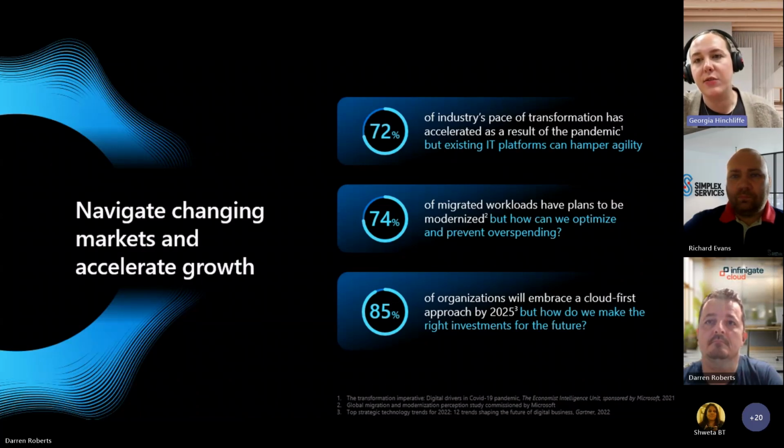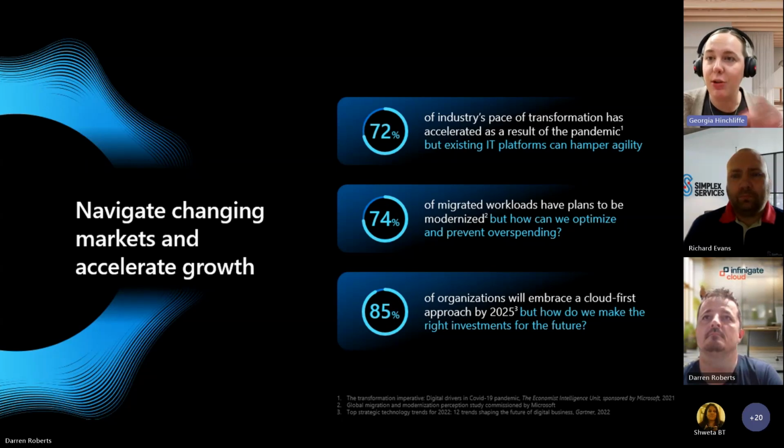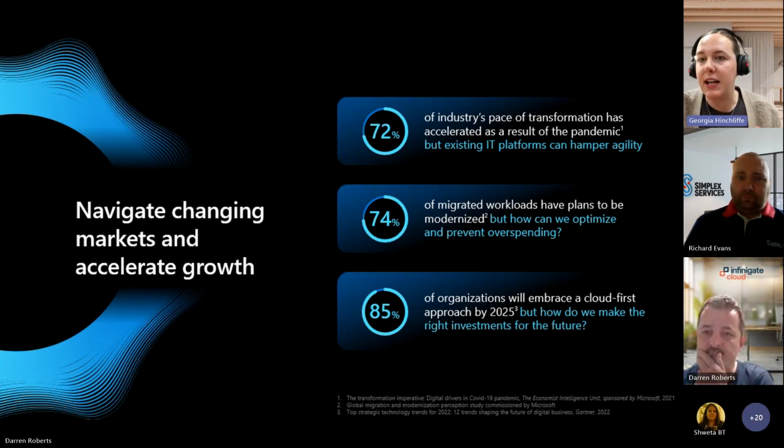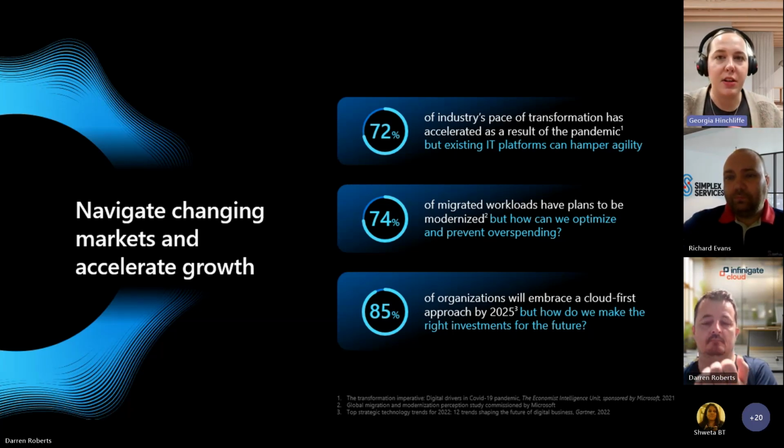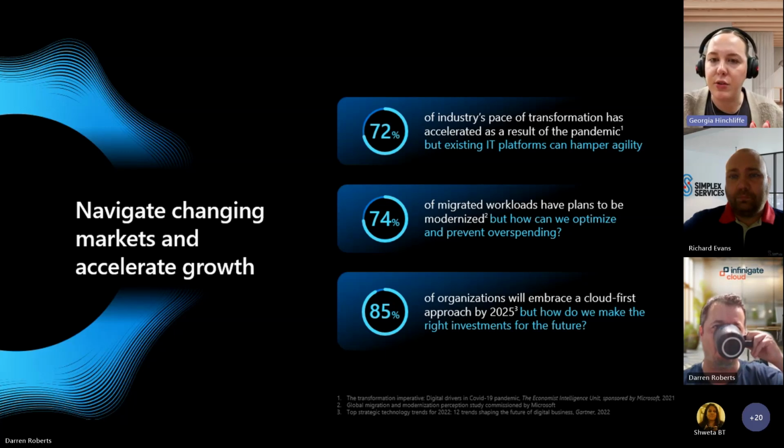72% of industry's pace of transformation has accelerated as a result of the pandemic. Yes, we all want to put it on the back burner and forget about it, but it is still impacting the way that we do business, and IT and platforms can hamper agility as well. 74% of migrated workloads have plans to be modernised, and we want to help you optimise and prevent overspending of that. Us at Microsoft, with the help of our wonderful partners like Infinigate and Simplex, are able to lean in and support you there as customers.